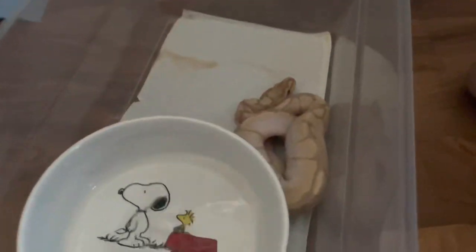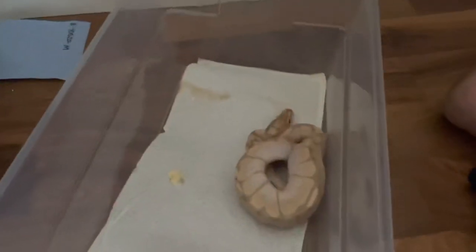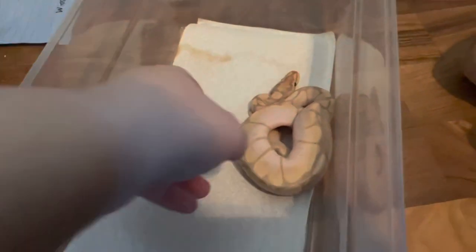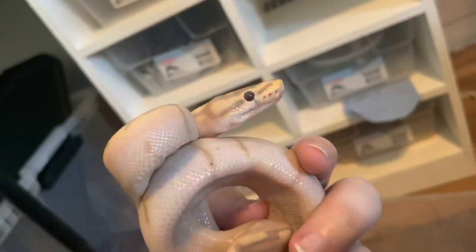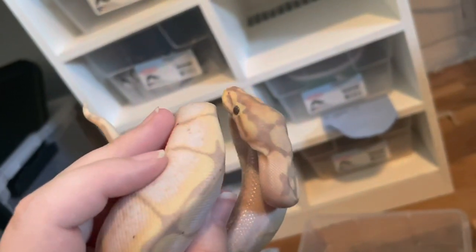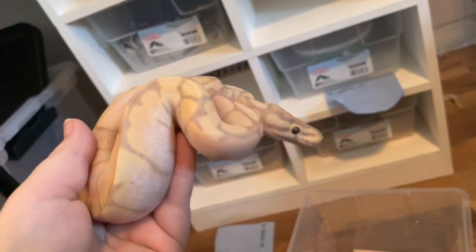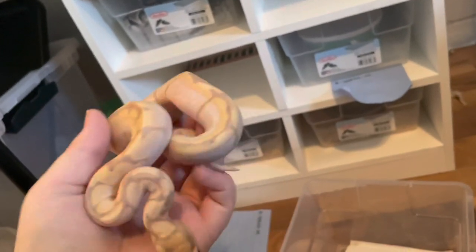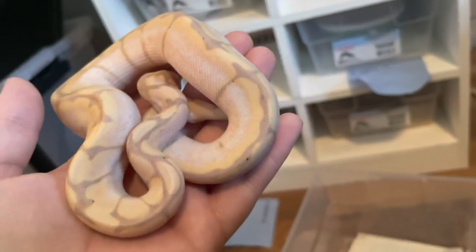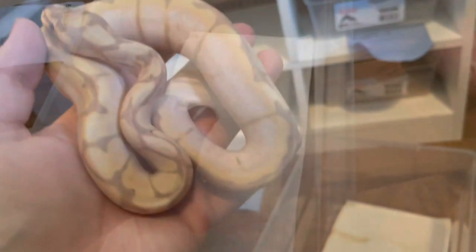Gosh, this tub looks like it got peed in. Can you turn on the light? It's really dark in here. That kind of helped. I'm gonna turn on the closet light. Looks like you might have been in shed or going into shed. You look kind of wrinkly and blue and pale. We're gonna go ahead and get your tub cleaned up and spray you down.